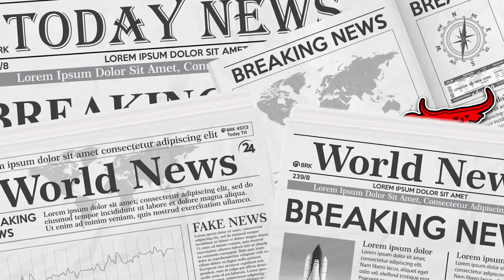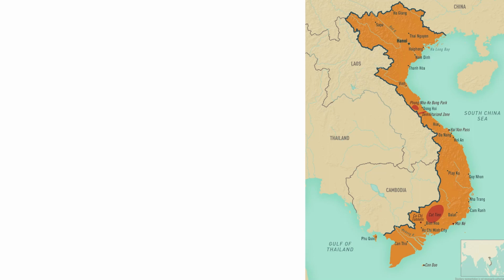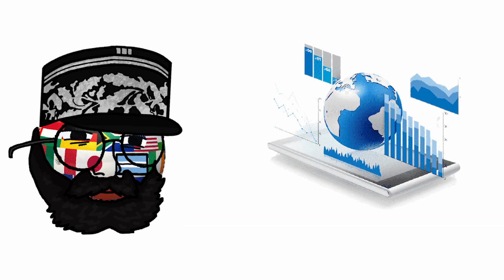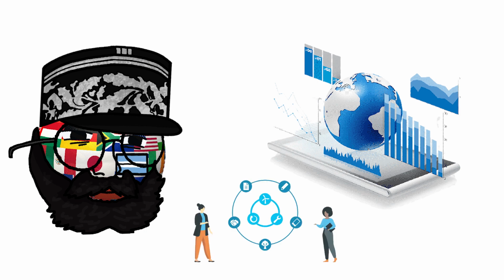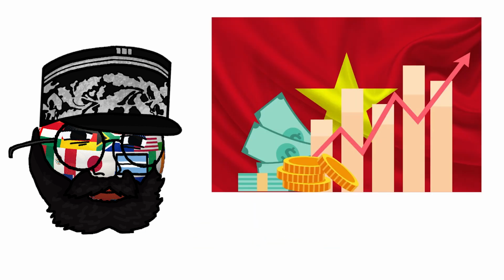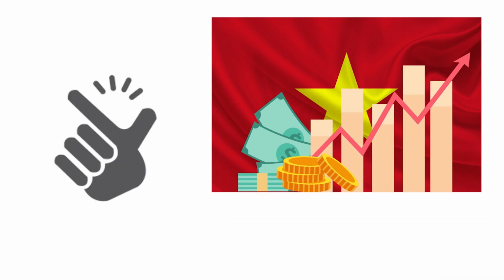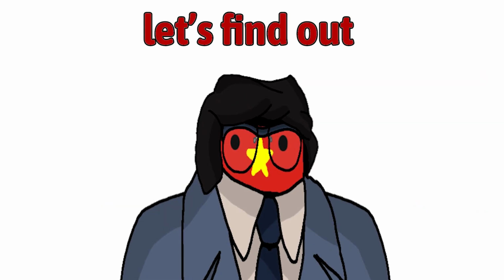If you have the chance to keep up with the headlines, you may wonder why Vietnam's economy is doing so well and why it's becoming a focus for international investments as well. Knowing the elements that contribute to Vietnam's economy being among those whose economies are consistently growing and recovering makes the solution simple. So, let's find out.